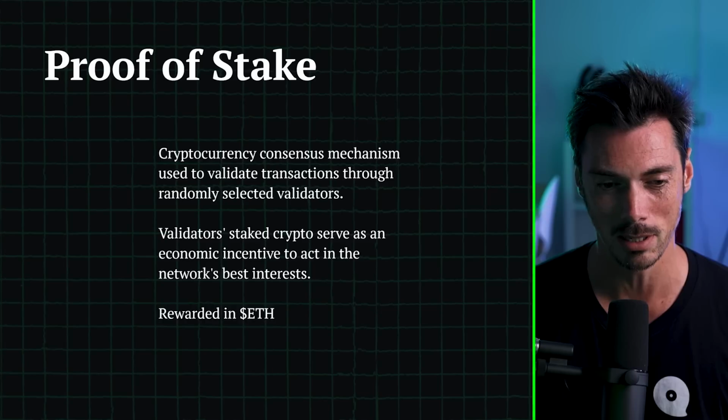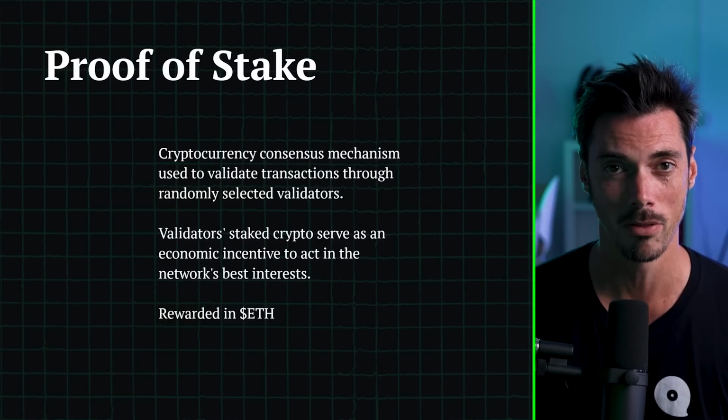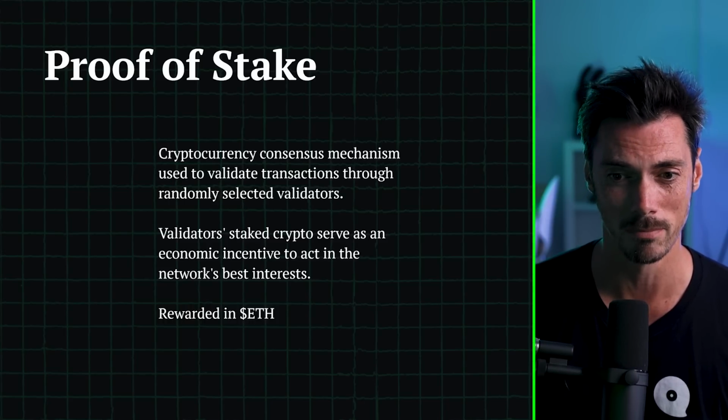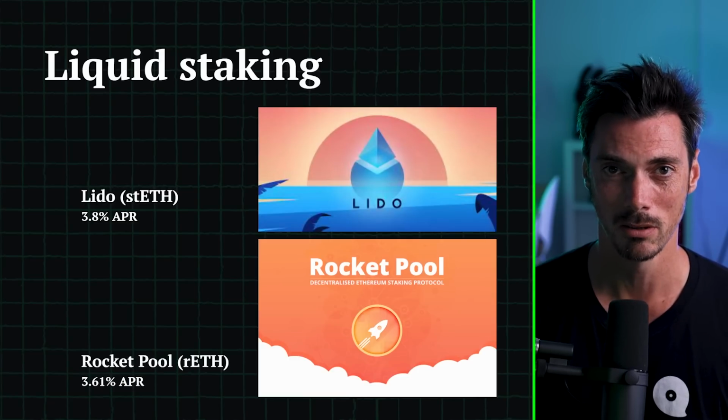It makes economic sense. And what do you have to do to validate on the Ethereum network? Well, you need 32 ETH to do so, which is a lot, actually. It's a lot. So here's some of the different ways we can stake on Ethereum.